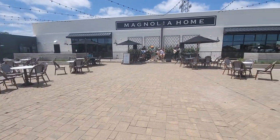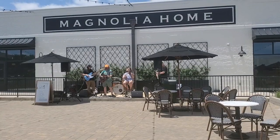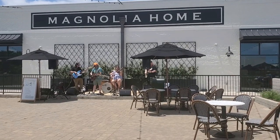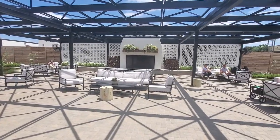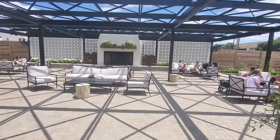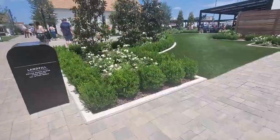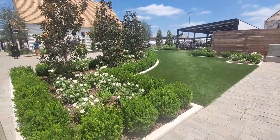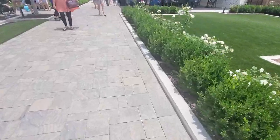Then I went to the back patio. There was live music. For summer, every other Thursday, there's going to be live music there. And as I said, it was a beautiful day. All the garden areas at Magnolia Market look very pretty, especially in spring and summer. And I'm going to show you all the grounds. I didn't enter the main store this time because there was a line to enter, as well as the Silos Bakery, as usual. But still, it was a lot of fun.